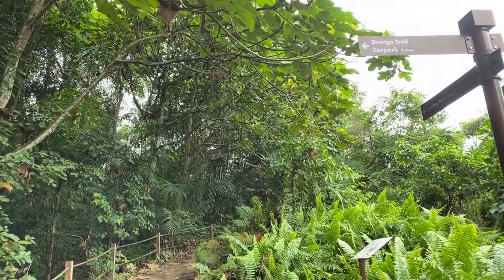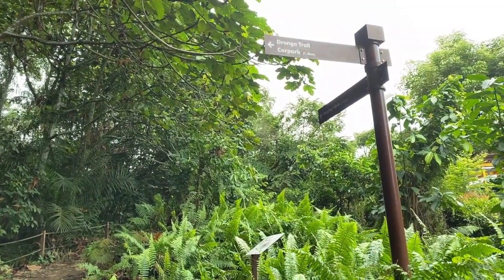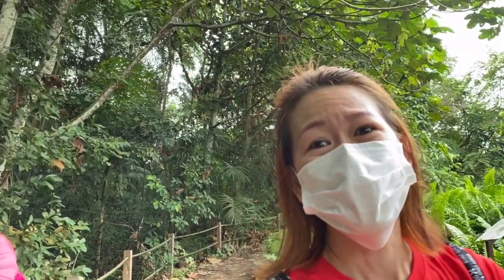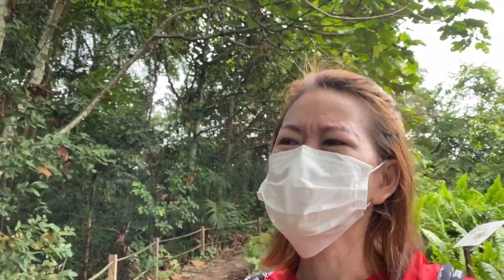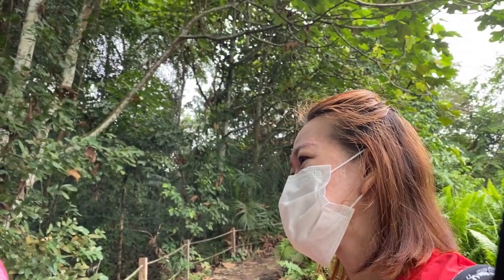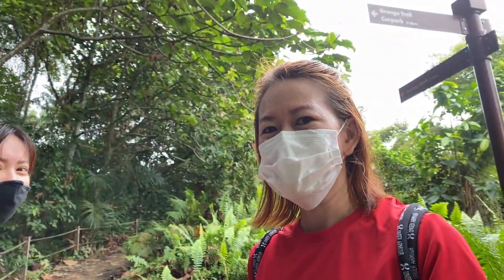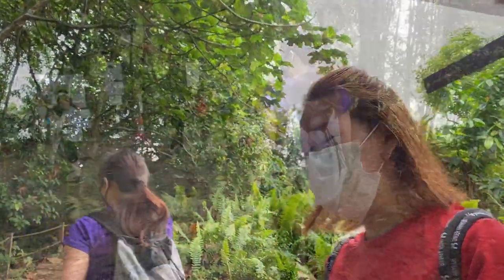Are we here yet? No, so this is Drongo Trail and that's supposed to be the place. But if you want to move further to the treetop, I think let's just go to the treetop. Because in the Drongo Trail, I guess, that's where the monkeys are. Yes, that's right. And then it's only 1.4 kilometers going to the treetop. Yeah, let's do that.